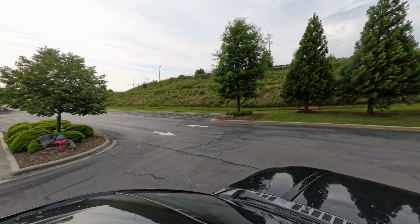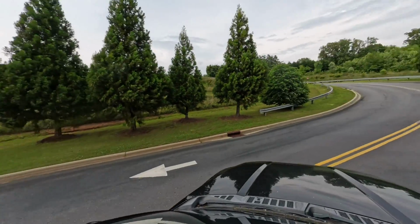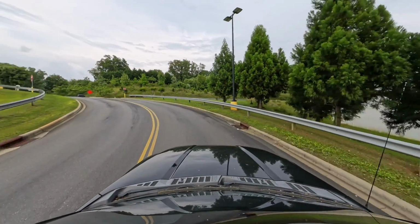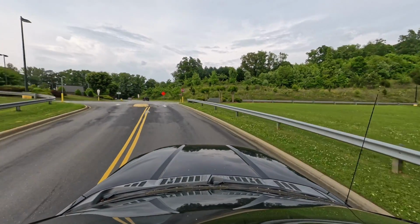So I'm going to go ahead and turn up here and we'll get out of this little area. I don't know how much more juice I've got on the camera, or if it's even still running at this point.